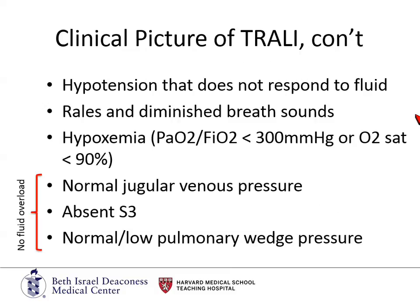And in terms of other clinical findings, hypotension that doesn't respond to fluid, rales and diminished breath sounds throughout all lung fields, and profound hypoxemia. And this is really one of the hallmarks, an O2 sat that's less than 90%, or a PaO2 over FiO2 of less than 300 millimeters of mercury. The other important thing is to recognize that TRALI, classic TRALI, won't have evidence for fluid overload. But I will say that there often is the combination there, so it is hard to sort it out. And when we evaluate, look for signs and evidence of fluid overload.